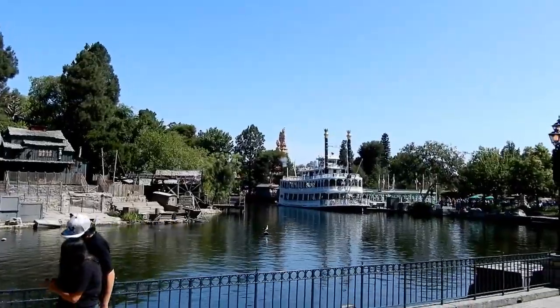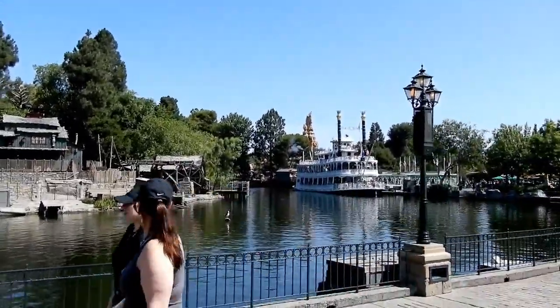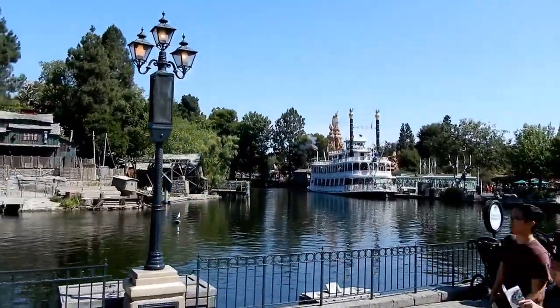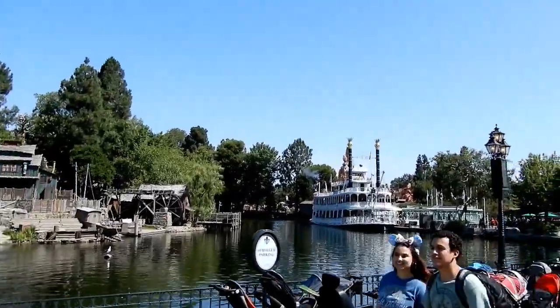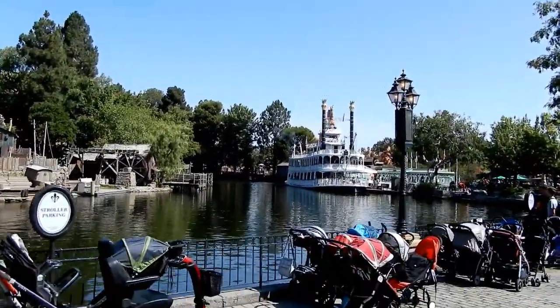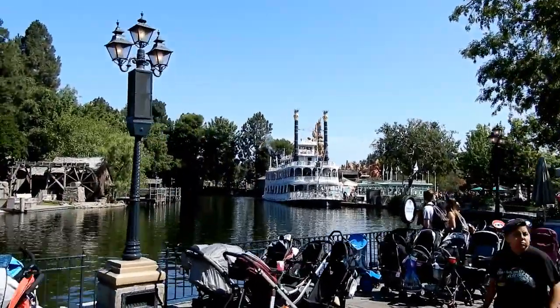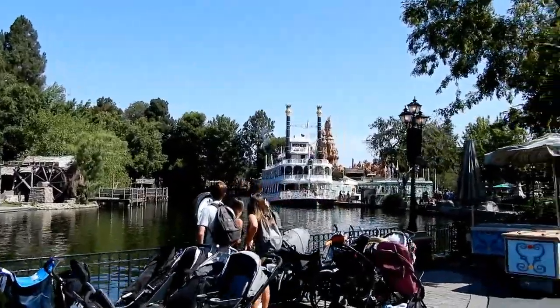Absolutely love it. And then we're gonna go check out the Falcon, see how long the Falcon line is. Apparently someone said the Falcon actually broke down this morning. So hopefully it's back up and running. Right in front of us here you can see the Mark Twain, which again is similar to the Liberty Belle over at Magic Kingdom.